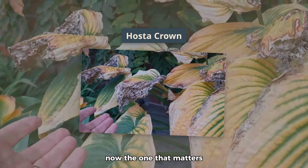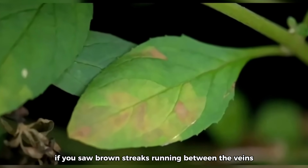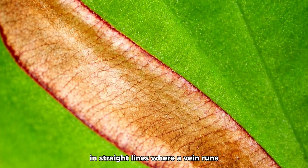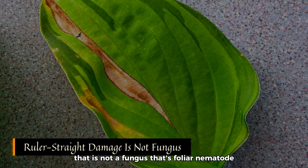Now the one that matters. Go and look at your Hosta leaves before you touch them. If you saw brown streaks running between the veins this summer, dark patches that stop dead in straight lines where a vein runs, so the damage looks like it was drawn with a ruler, that is not a fungus.